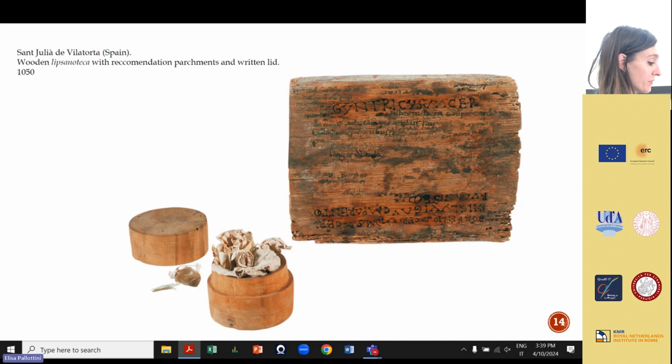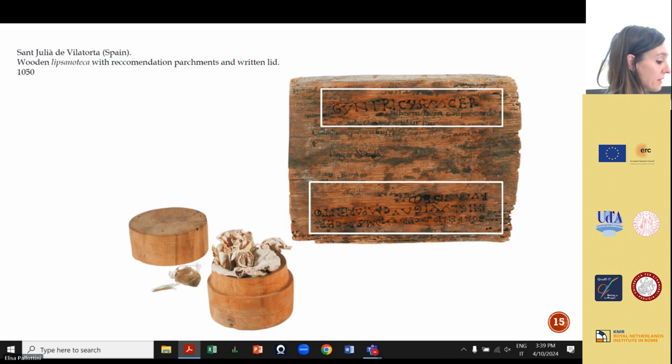A few of these individuals named seem to have been especially honored by the lay script. They are the same individuals who are also mentioned as the petitioners of the church consecration in a recommendation parchment that was found inside the wooden container.